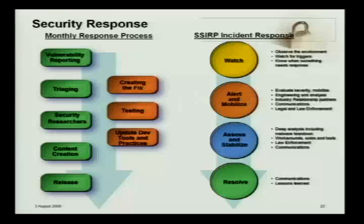It starts with, okay, we're made aware that there's a problem, either through posting on a news group or some other mechanism. We watch, we say, okay, what is actually going on out there? How big is the problem? How bad is it? Pagers start going off immediately. Mobilization. We figure out what other partnerships we need to start communicating with. Development teams are immediately on board, and then again through the resolve phase.